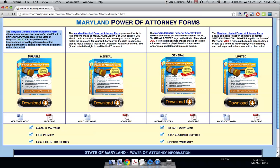Now this is by far the most popular power of attorney form, the durable. And what it does is it allows someone to act on another's behalf for all financial powers legal in the state of Maryland. Now, the reason why this form is so common is because it's the only financial form that remains valid if the principal becomes incapacitated or is told by a licensed medical physician that they can no longer make decisions with a clear mind.